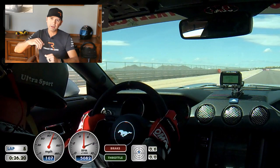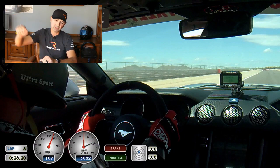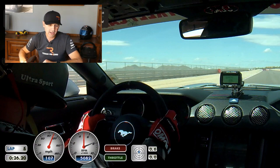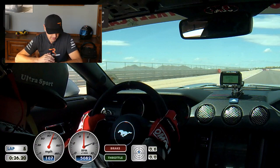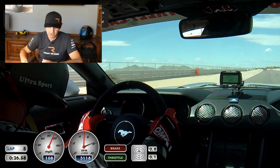So you can hear it right there. When you upshifted, you're a little late off the gas and it's up into 5th. So you just want to smoothen that up a little bit. So we're in 5th gear and we're going pretty quick here. We're at 107 miles an hour, which is pretty awesome.